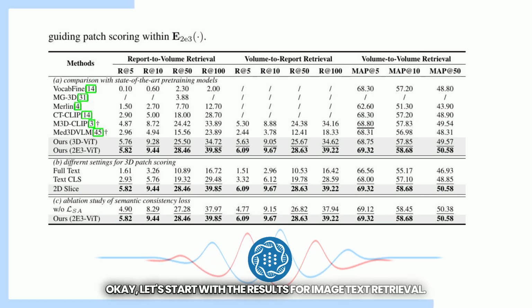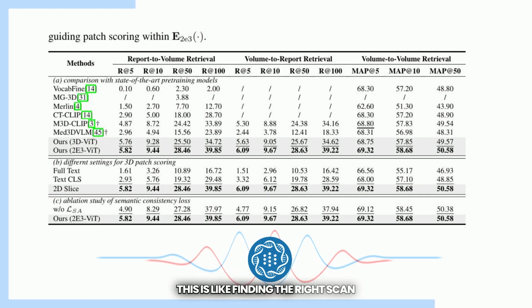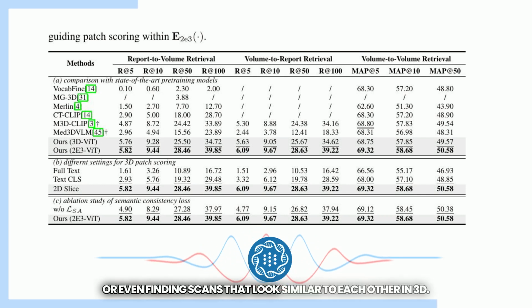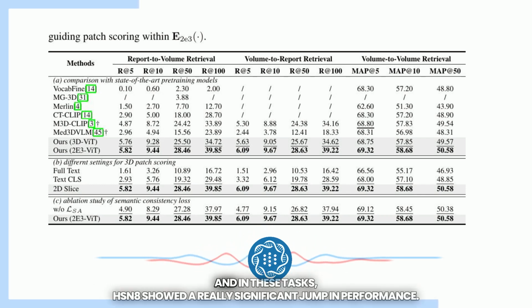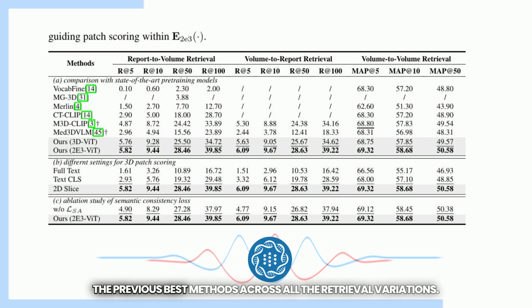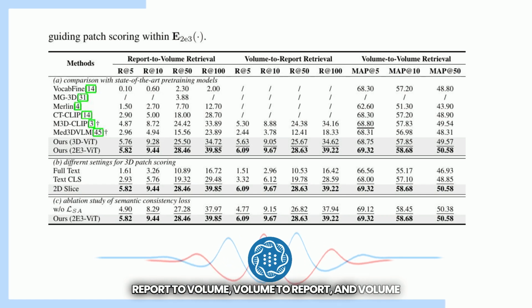Okay, let's start with the results for image text retrieval. This is like finding the right scan for a report or the right report for a scan, right? Yeah, or even finding scans that look similar to each other in 3D. And in these tasks, HSENet showed a really significant jump in performance. Using its full setup with both encoders, it consistently outperformed the previous best methods across all the retrieval variations: report to volume, volume to report, and volume to volume.